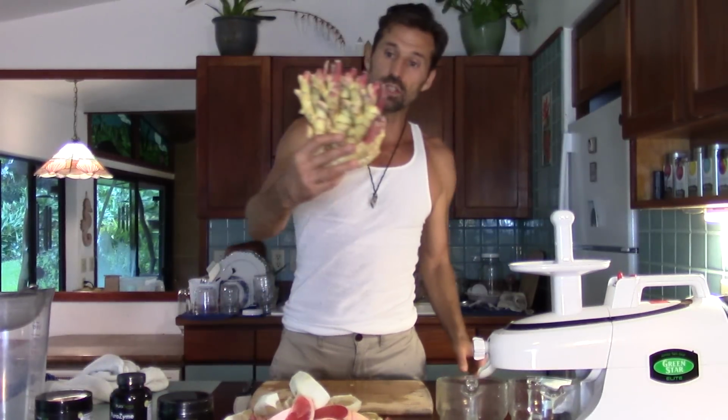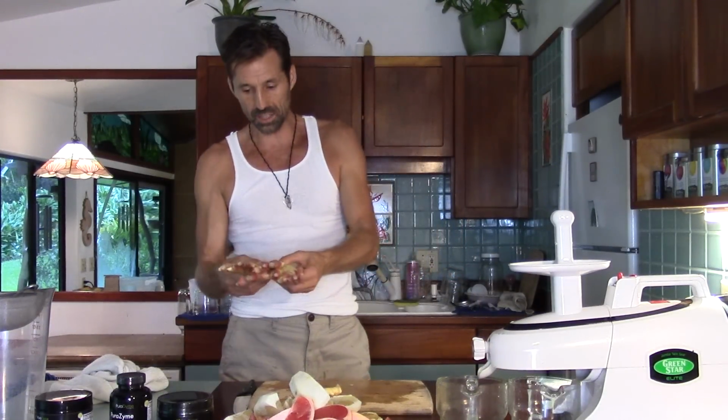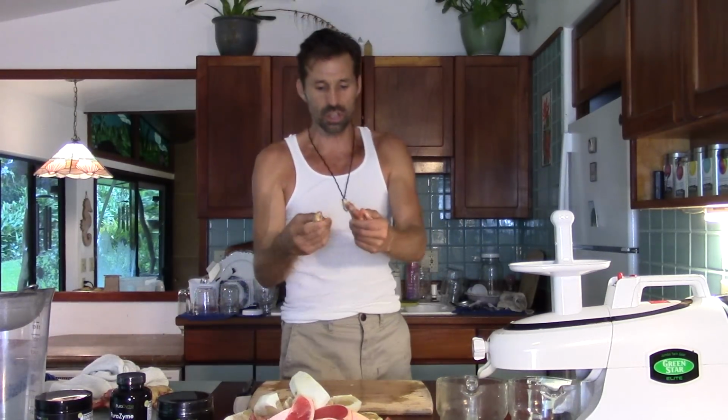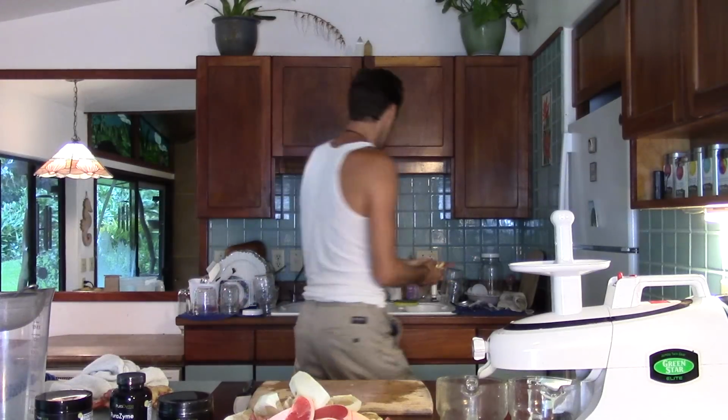So check it out. I got the ginger right here. Boom. Nice. We're doing pretty good on this one. I got some ginger here. I'm going to snap off a couple fatties. I'm going to put a big old gang of ginger. Look at all that ginger. I'm putting that into this juice. I'm going to rinse this off because I see some dirt and I don't want dirt in my juice.